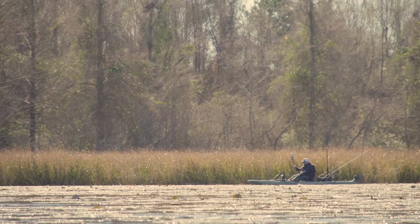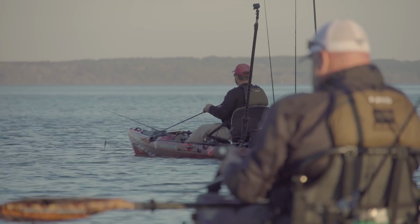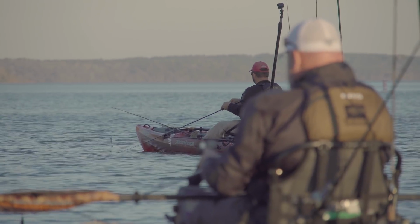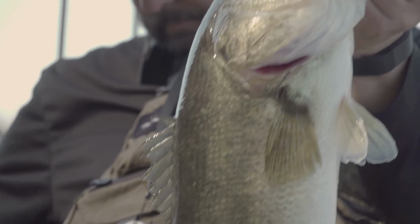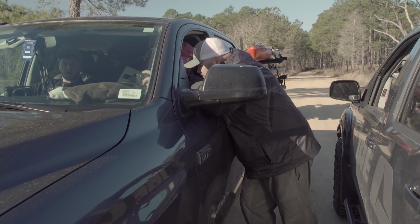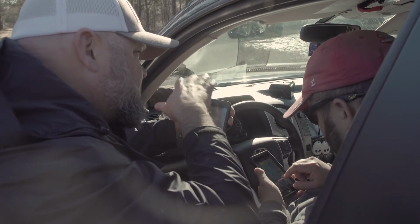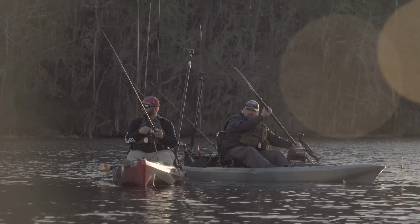Well guys, the sun is almost dropped below the trees. We got a pretty good paddle back. Got to thank my good buddy Gene Flukemaster Jensen for joining me and having the hot stick today, finding the big fish. So it's always better when two guys can fish together, compare notes, strategize, explore, divide and conquer. And we did just that on this Lake Seminole, Florida river exploration trip.